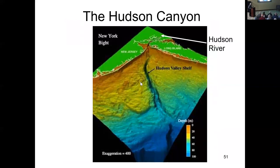Here's another picture of the Hudson Canyon, a sort of 3D view, but very well defined and shown on all the marine maps of the area. You may not have been familiar with it. And of course, it's underwater in the New York Harbor. And in the early 20th century, it was used as a dump for city waste.